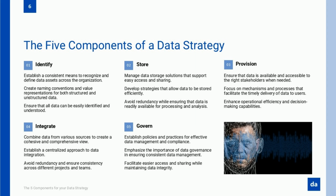All right, buckle up, because this is where we lay out the ultimate playbook for building a winning data strategy. These are the 5 core components, the foundational pillars that will take your business from data chaos to data powered. I'll give you a quick overview of each one here, but don't worry. We'll dive deeper into each part later so you can see how they all come together like a well-oiled machine.